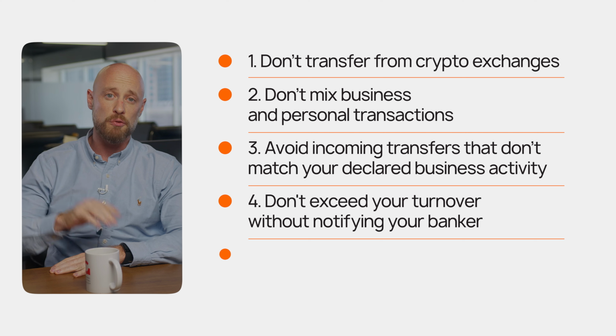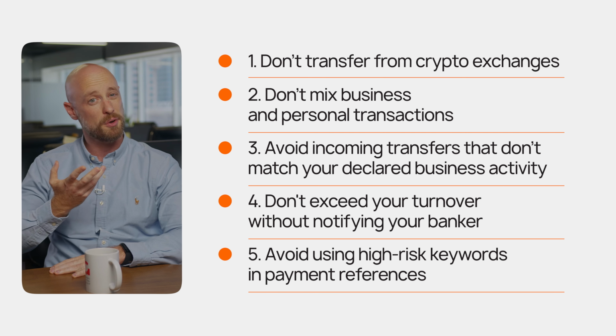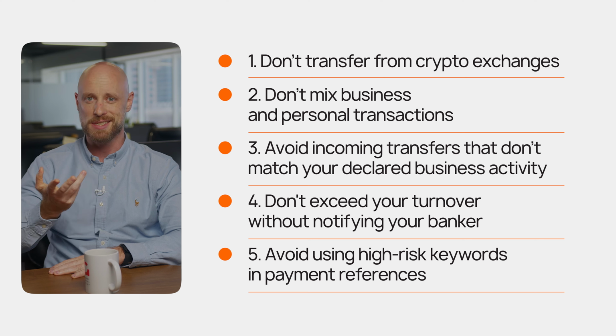Number 5, avoid using high-risk keywords in payment references. Don't write crypto, forex, betting, gambling, casino, tokens, or NFTs. If anything is finance adjacent in the wire, it could be flagged. Even consulting can be risky if you haven't justified the activity.